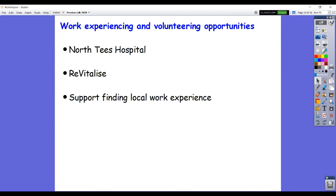We can also help you find local work experiences as well, to use your own contacts or find some new contacts for you. For example, if you want to be a primary school teacher, as lots of my students do, you'll need to work in a local primary school as much as is possible. And we can help you find that as well.